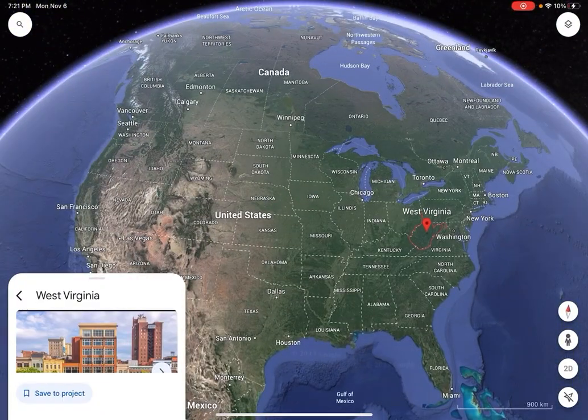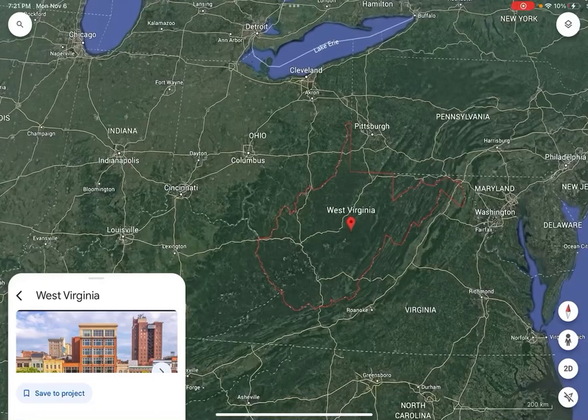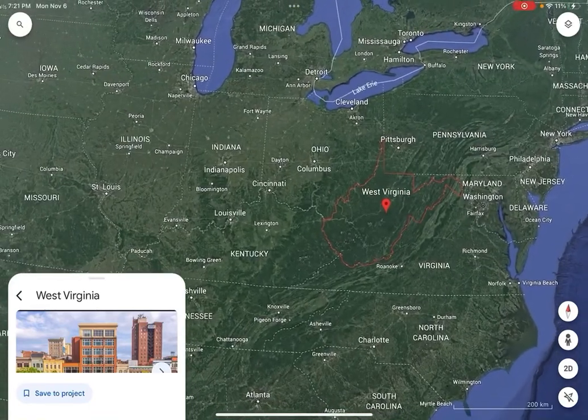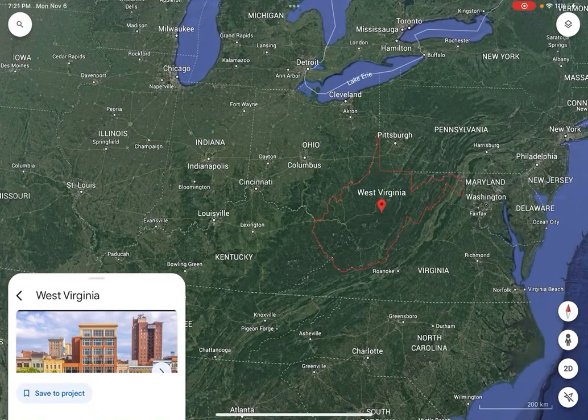But sometimes West Virginia is nicknamed the Mountain State, if you didn't know that. And the capital is Charleston, and it's actually the 35th state. Okay, now let's do some more.